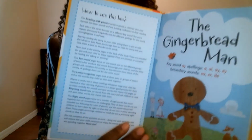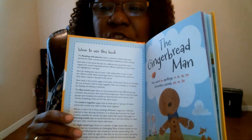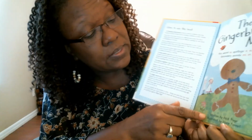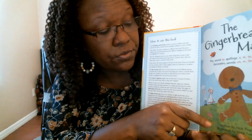The author's name is Nick Page. He writes the story. He takes all the alphabets and puts them together, and then he writes the story. It's illustrated by. Illustrated means the person that draws the pictures, who takes crayons and markers and draws the pictures. So illustrated by Claire. Claire is the person that draws the pictures.